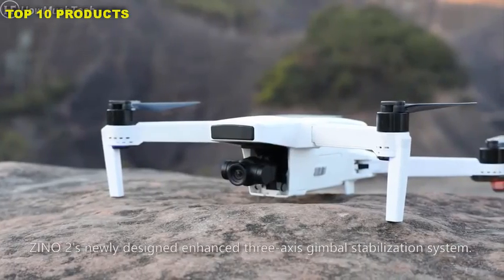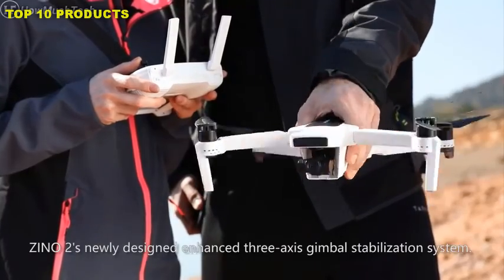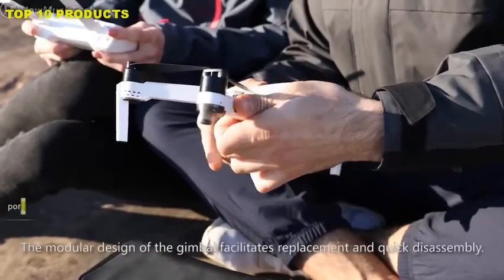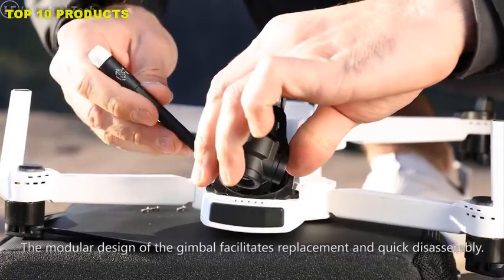What is terrific, Zino 2's newly designed enhanced 3-axis gimbal stabilization system. Enable record the shot stably and smoothly. The modular design of the gimbal facilitates replacement and quick disassembly.